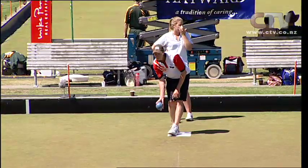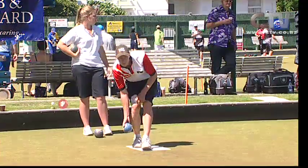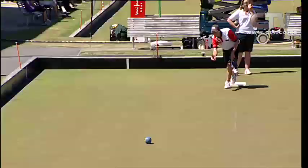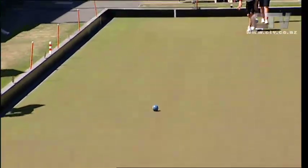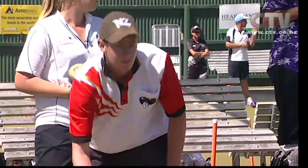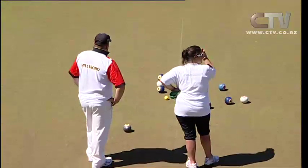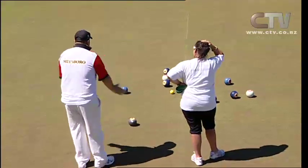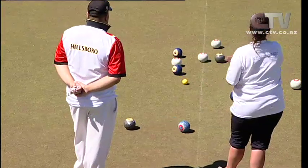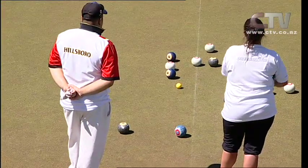And Andrew Kelly now may find himself one down on the head, perhaps. Oh, he's definitely one down. It's not panic stations. Great track for it, mate. Great, just home there too. The head. Green perfect. Yep, make it two, mate. Just over the head.